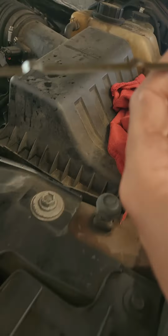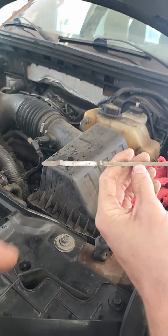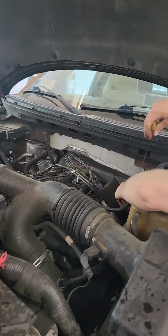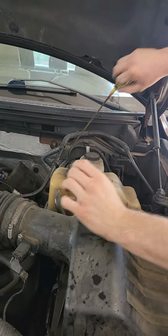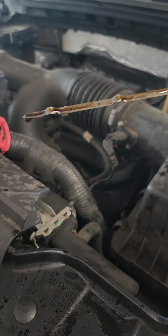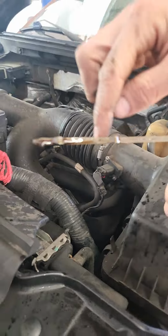I mean, this one's got a little bit of burnt oil on the stick. I didn't pull the stick yet. Well, this is a 160,000 mile F-150. It's a little burnt oil, nothing too concerned. Minor, right? Minor. I'm just curious for myself. So maybe a tiny bit low. This is our actual reading. Smidgen.